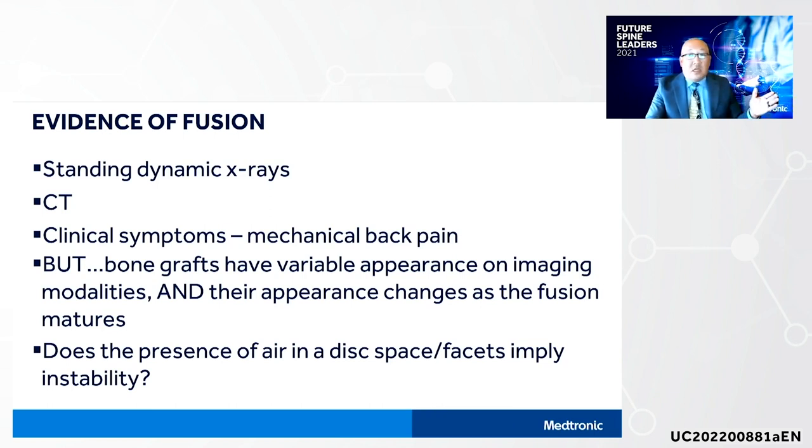Demineralized bone matrix at the front end doesn't look like bone, neither does Infuse, but some of the other products may look like bone when you first put it in, but we know that they're not fused, and so that appearance may change over time.